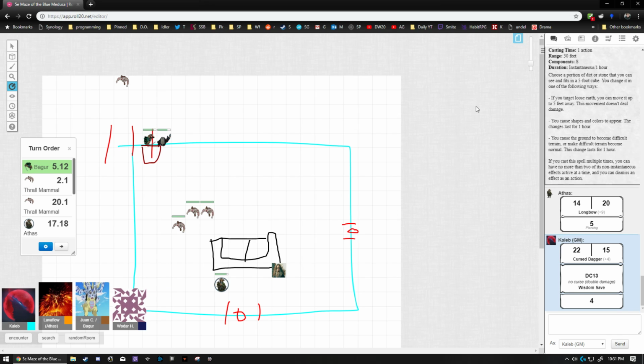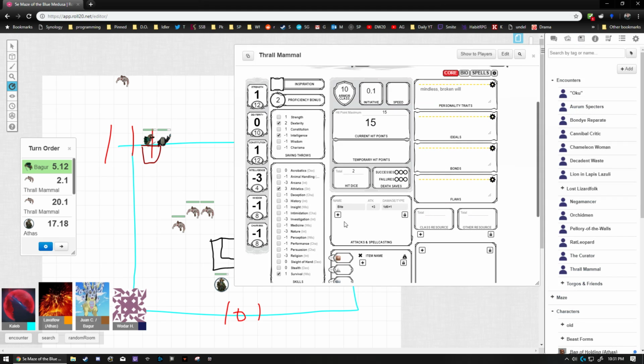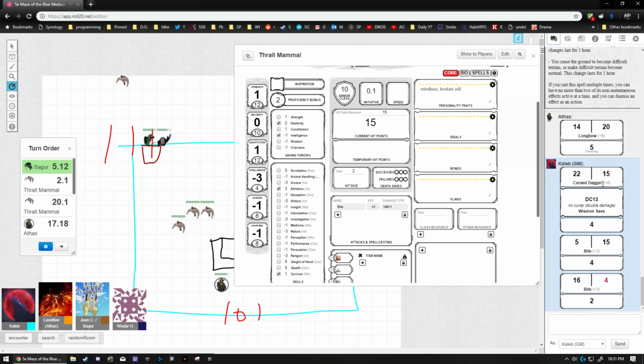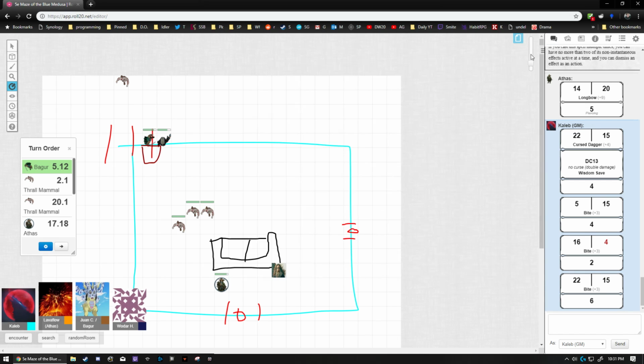It costs your bonus action to transform, right? So you can attack. But the three animals are going to get a hit on you as you leave. Oh, just two? Okay, it's two of them. Oh, whoops. Ignore that last one. 16 hits. 2 points of damage.